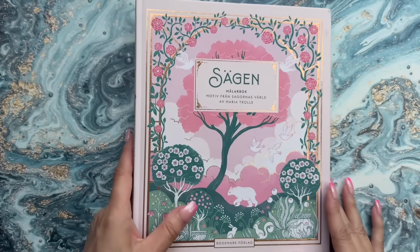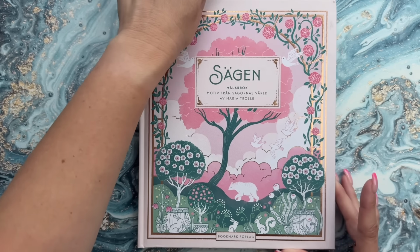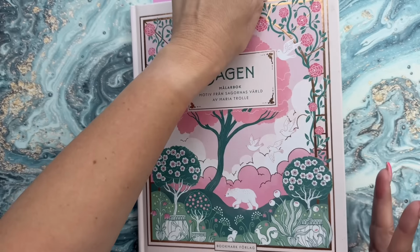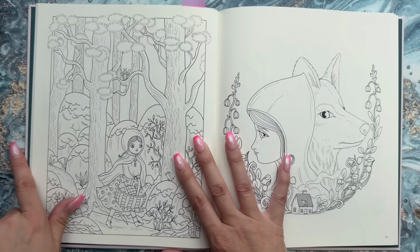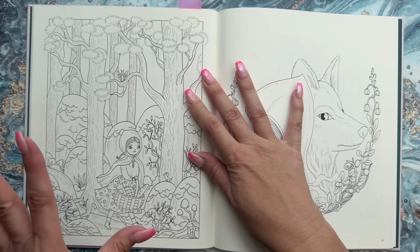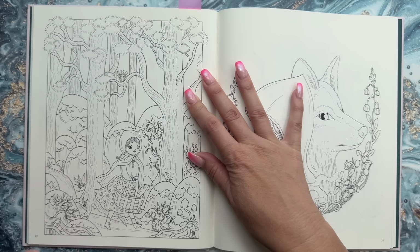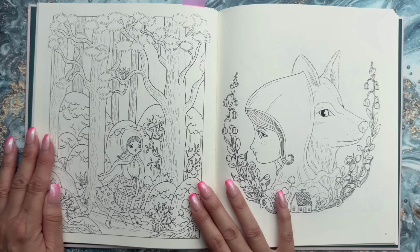Now, next up I have Sägen, which is by Maria Trolle. It's her new book, and I adore this book. It's probably my most favourite Maria Trolle book. And I've tagged the Little Red Riding Hood page. Now, this caught my eye last month and was almost my first page from this book. I'm still really drawn to it. This is another option for me for December.